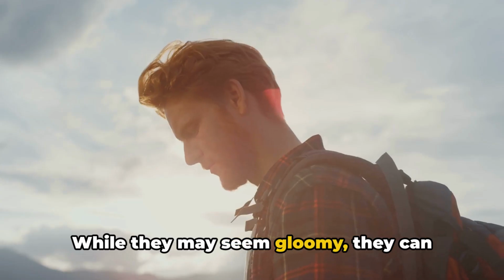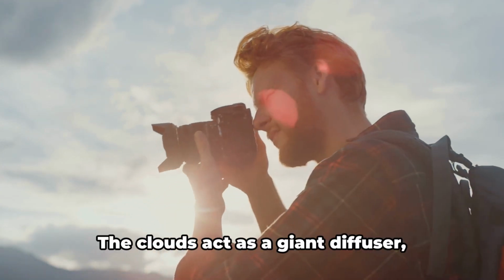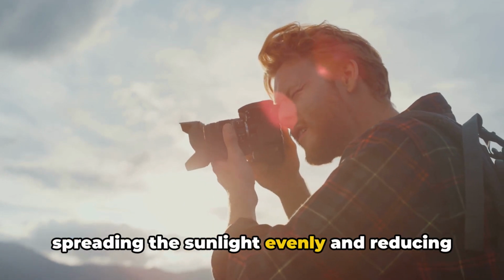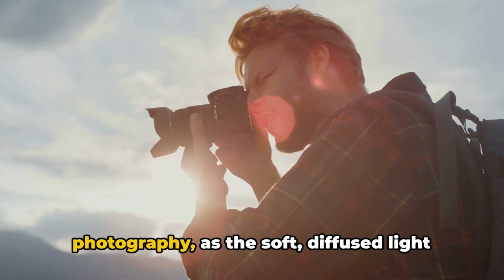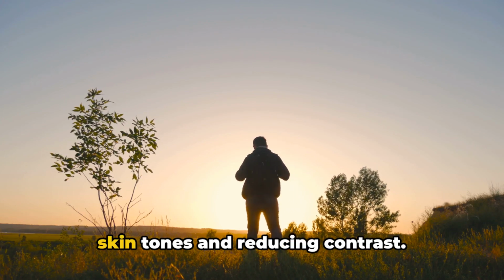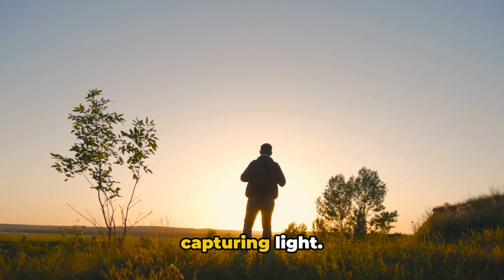Let's not forget about overcast days either. While they may seem gloomy, they can actually provide some of the best lighting conditions for photography. The clouds act as a giant diffuser, spreading the sunlight evenly and reducing harsh shadows. It's a great time for portrait photography, as the soft, diffused light flatters the human face, smoothing out skin tones and reducing contrast.